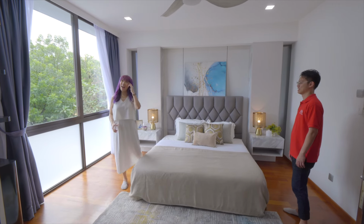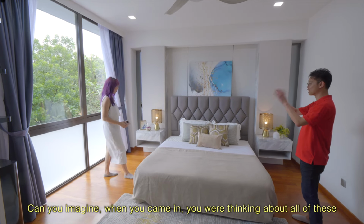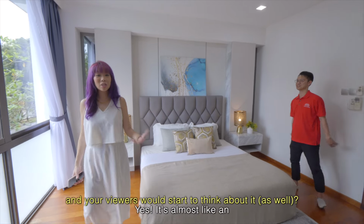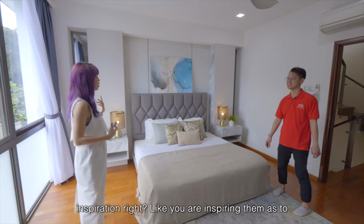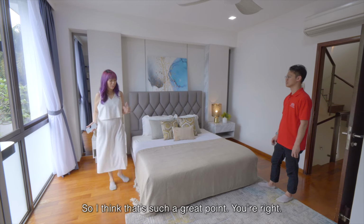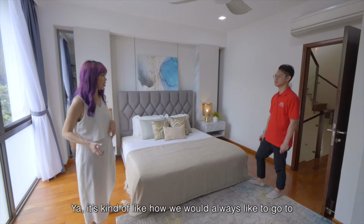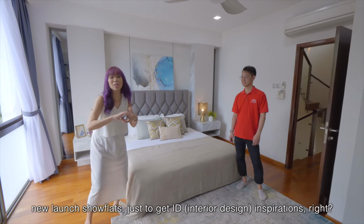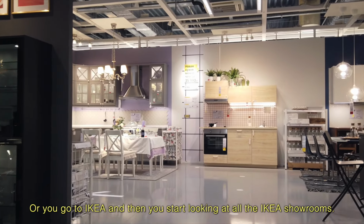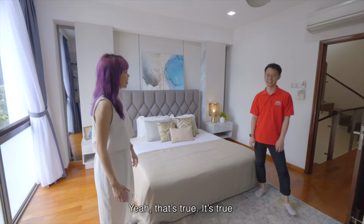I haven't bought lamps yet, so all these things need to be done for my own house. Can you imagine when you come in, you are thinking about all this, and your viewers will start thinking about it too? Yes, it's almost like an inspiration, like you are inspiring them as to how they would eventually decorate the house. That's such a great point, you're right. It's kind of like how we always had to go to new launch homes just to get ID inspiration, or you go to IKEA and look at all the showrooms. Yes, it's true.